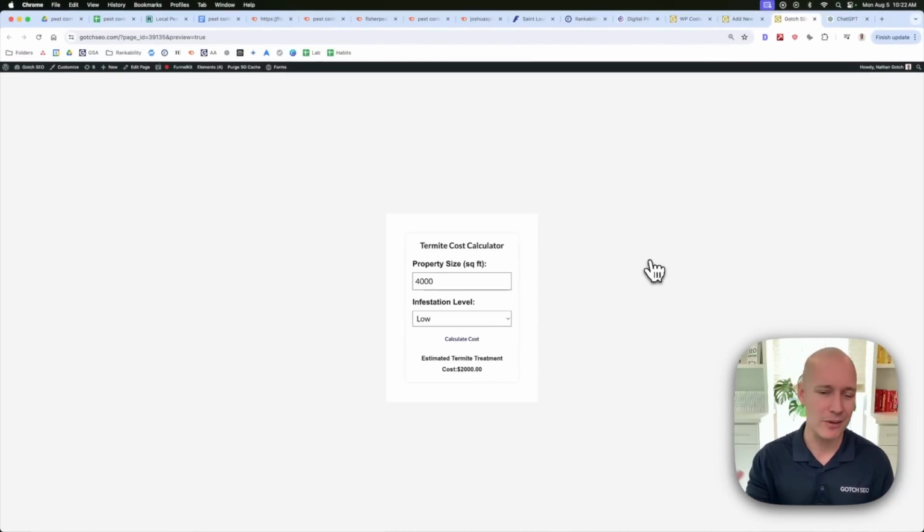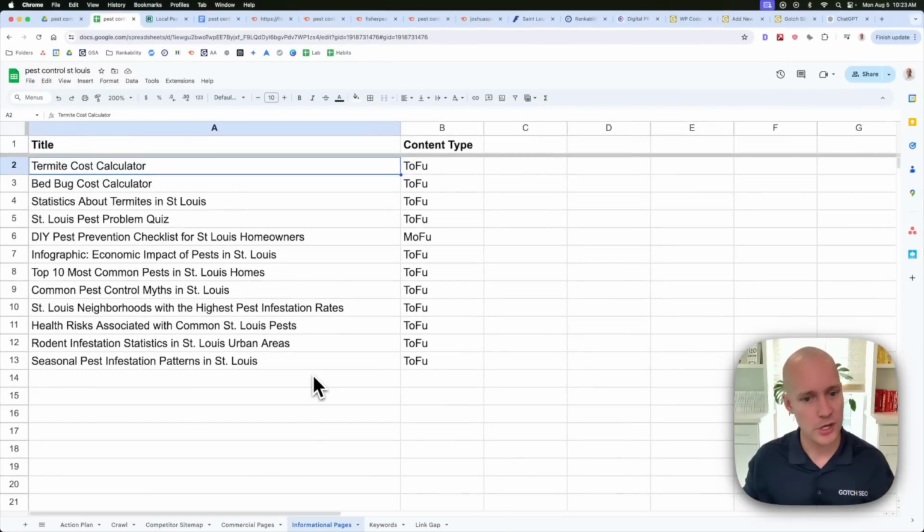Does it need to be designed better? Yes. Is it gonna work perfectly? No. But it gives us something that we can actually build out. And so once again, leverage this AI technology to start to build out these assets very, very quickly. So then once we've built out all of this content, all of these pages that we think are linkable, now we need to actually go and try to get some backlinks.